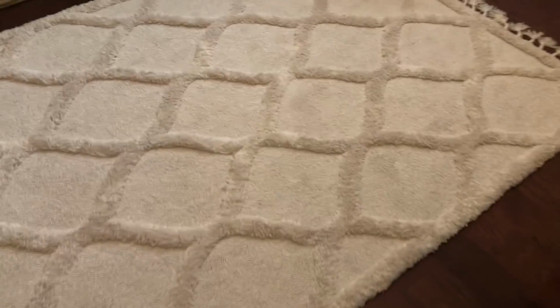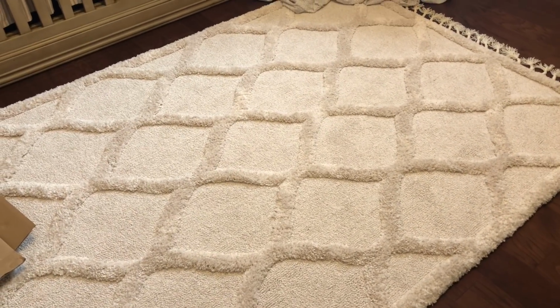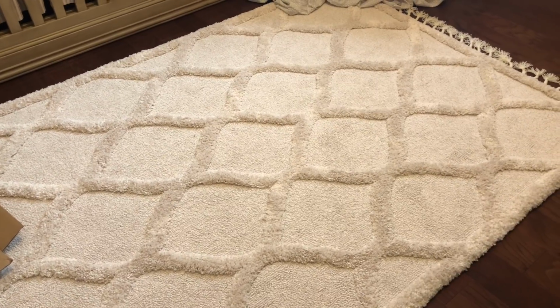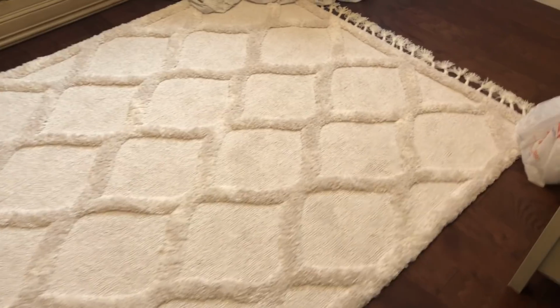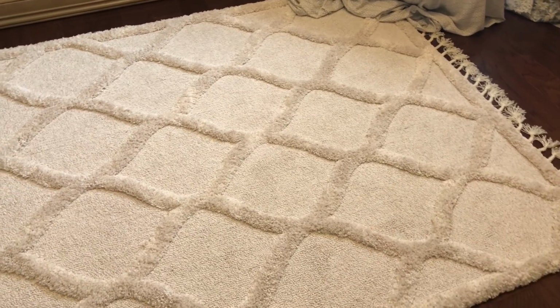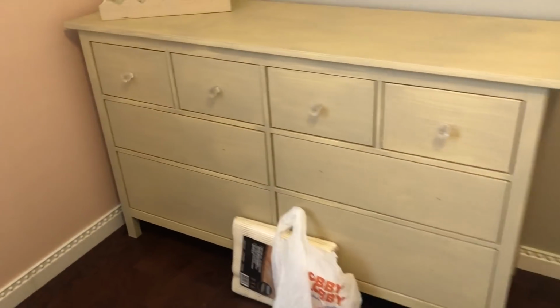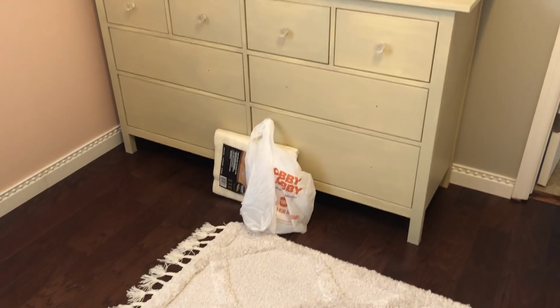So yeah, I love it. It's ivory. It almost has the slightest tinge of blush in it, but it's definitely ivory. So, Rugs USA. Over here, I have to put the rug pad underneath this because it slips so bad. So that's the rug pad.